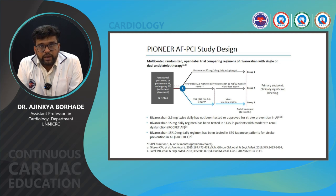Another trial was the PIONEER AF trial. Now, the problem with the WOEST trial was the use of warfarin. Warfarin needs to be titrated to be maintained in the therapeutic INR range. Also, food and drug interactions are a major factor there. Hence, the PIONEER AF trial started using NOACs.